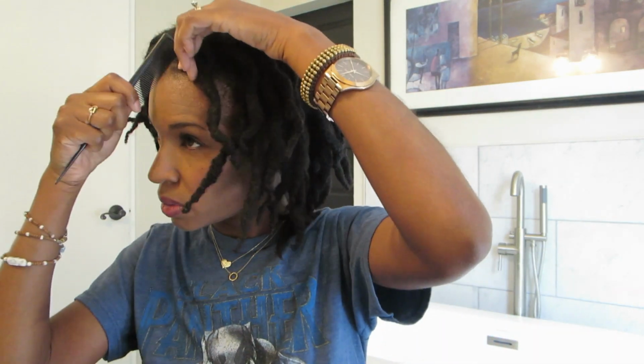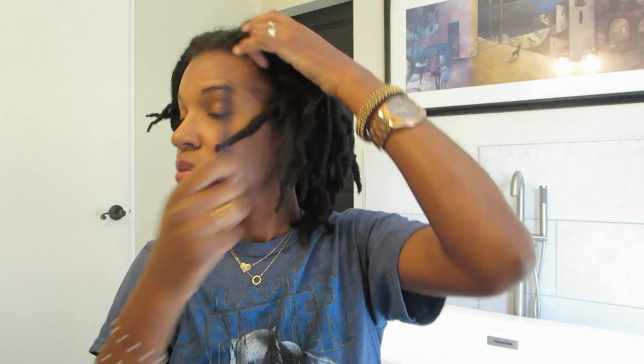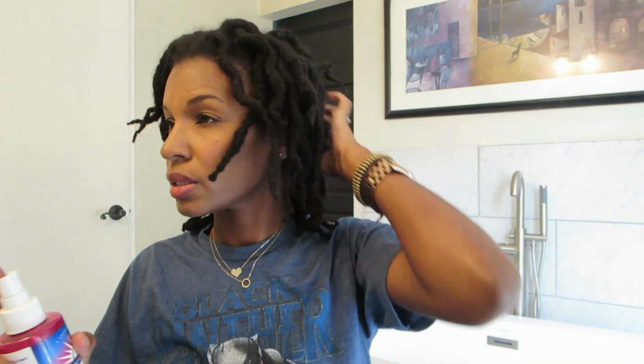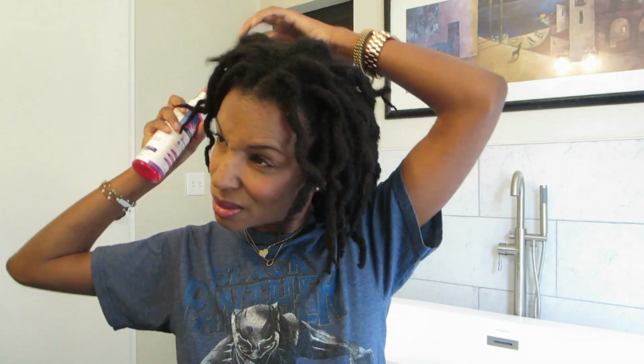So then I always like to try to have a part right here. Do my little part. I'll still moisturize with the rose water glycerin. Might do some oil, but I don't think I'm going to do any oil today. And I'm pretty much done.